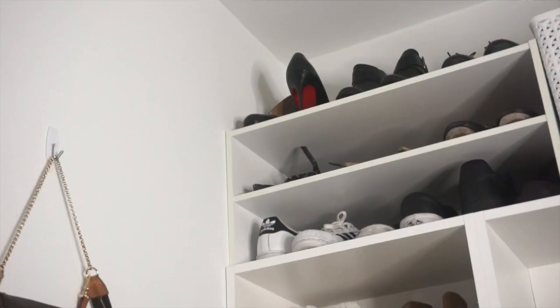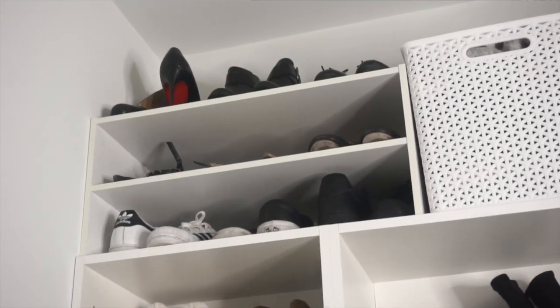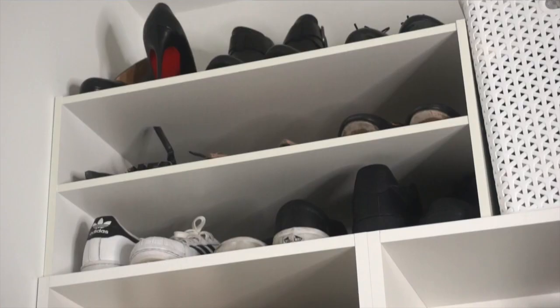A way to maximize your shelving space in your closet is by adding more shelves, and you can do this actually very easily and inexpensively by buying a DIY shoe shelf. I bought this at Target. It was very easy to assemble and it fit right on top of my previous shelf, so this provided more vertical space where I could store my shoes.